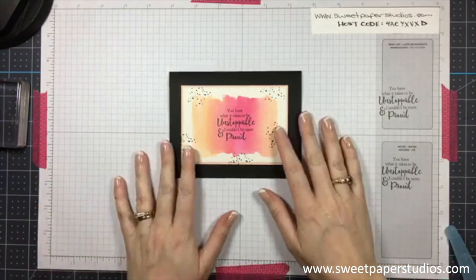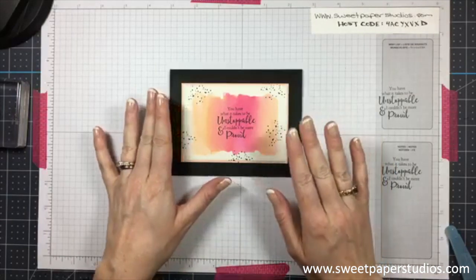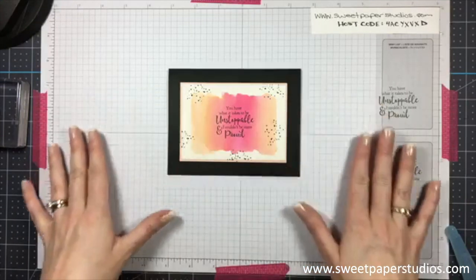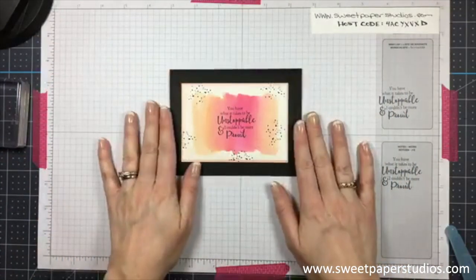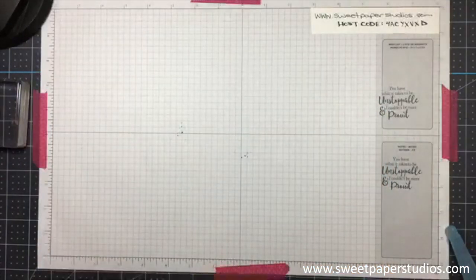All right, so I wish I had other samples of this because I did some with Pacific Point and Gorgeous Grape mixed together. Think of the Christmas backgrounds. I know I shouldn't even talk about Christmas, but just think of the possibilities you could do with watercolor backgrounds. So nice.